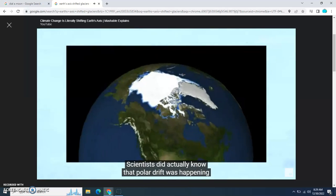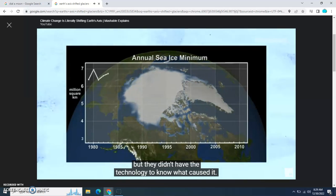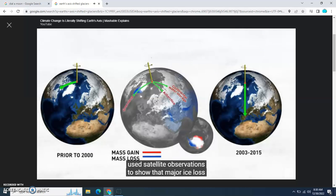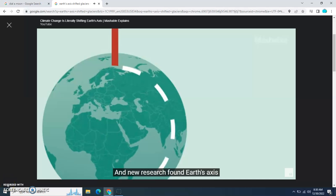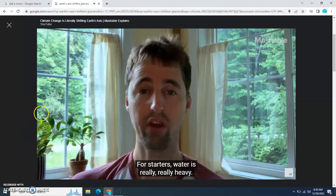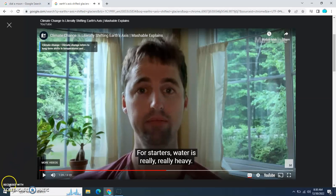Scientists did actually know that polar drift was happening as early as the 90s, but they didn't have the technology to know what caused it. But recent research has added more compelling evidence. For example, in 2016, NASA scientists used satellite observations to show that major ice loss played a big role nudging Earth's axis eastward, starting around the year 2000. And new research found Earth's axis started its eastward swing away from the south a little earlier, starting in the 90s. Here's what's going on. For starters, water is really, really heavy. So they're blaming glacier melt for Earth's axis shifting.